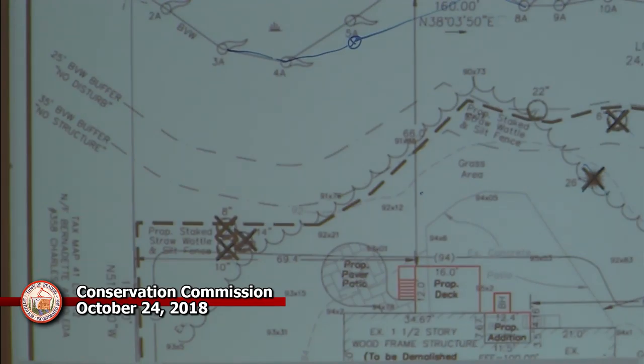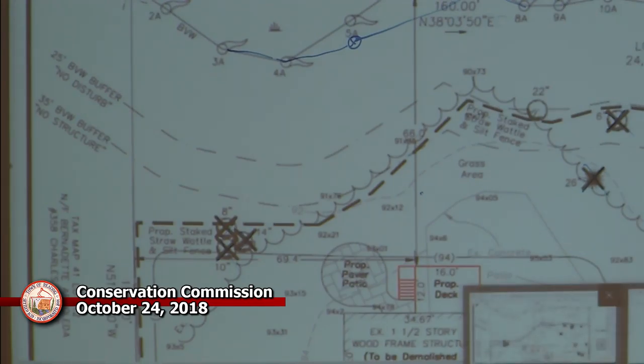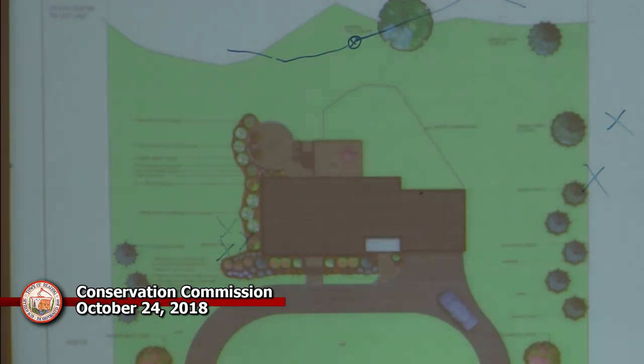Okay. So we're going to get a new plan. Chuck, will you take a look at this? Have you seen the planting plan? I've seen the planting plan. In your estimation, does that fulfill our replacement? What did we say is gone now?